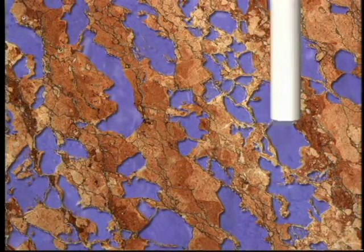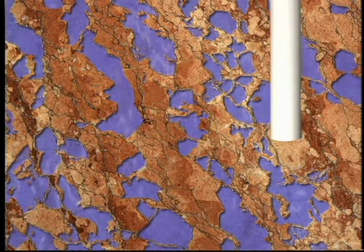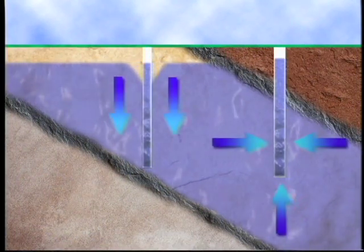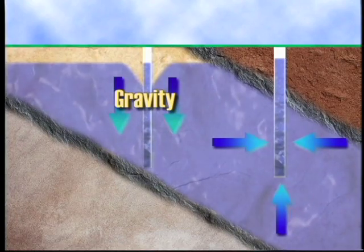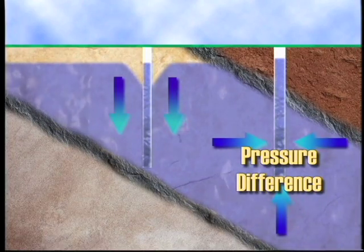However, aquifers may have openings filled with water that are not connected together. These aquifers may have large quantities of water, but you will not be able to remove the water because it cannot easily flow to a well. Even aquifers with good interconnected openings need some force to move the water. We rely on gravity or a difference in pressure to provide this force. Gravity functions when there is an elevation difference in the aquifer's water. Pressure difference exists when there is water movement toward a well or spring.